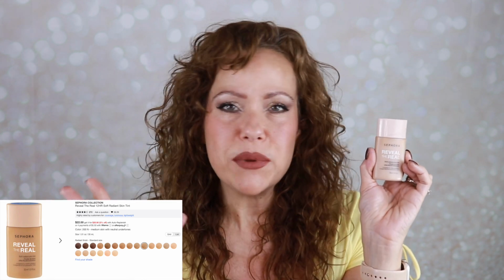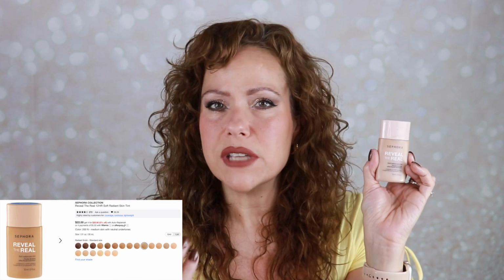Obviously, you're going to want to prep your skin first. If you're dry, use a hydrating primer. If you're oily, maybe a mattifying primer. I don't have any primer on today, and I'm liking this.